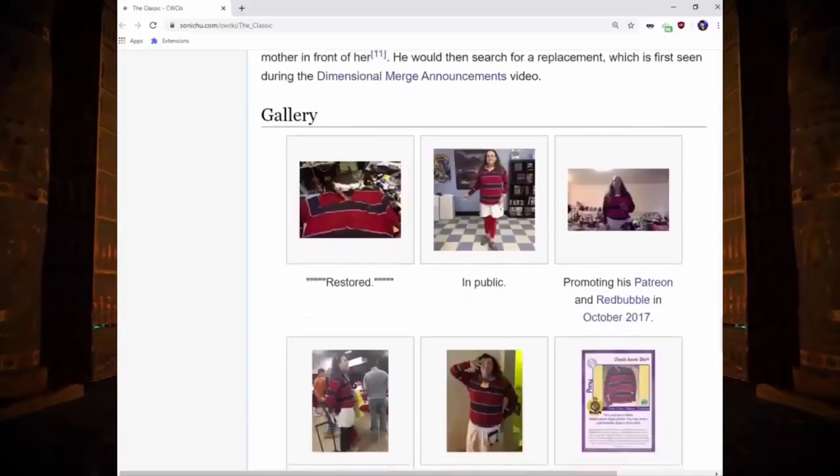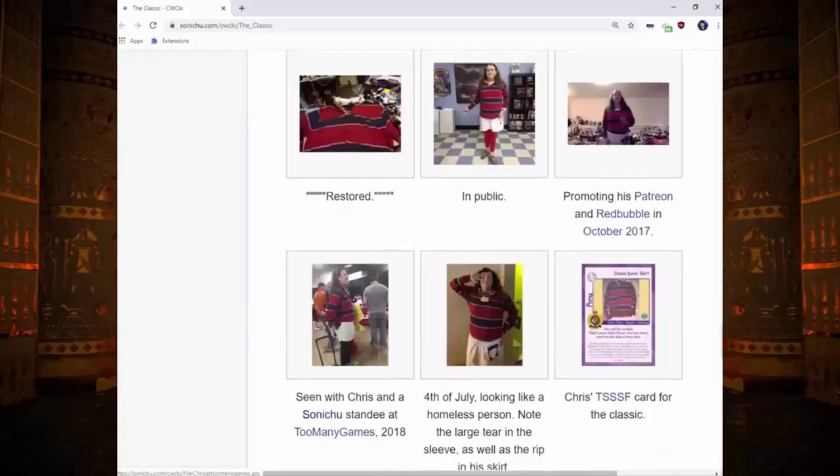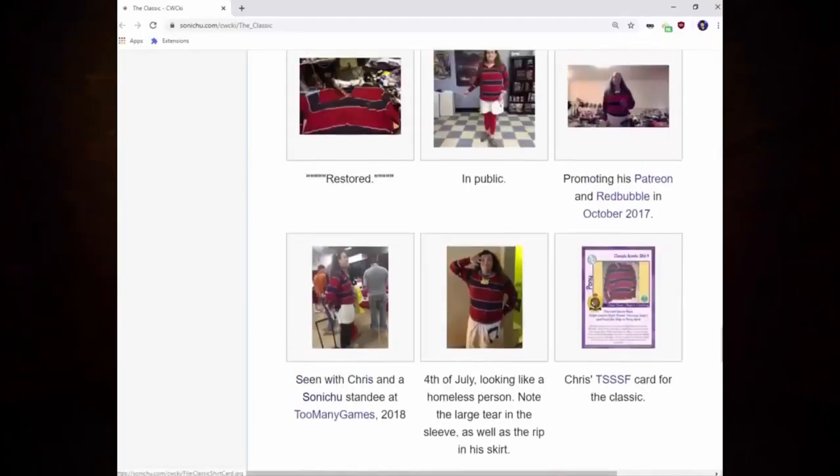And these are some more of the photos: the restored shirt in public, Chris promoting his Patreon, the old shirt, the 4th of July, how it looked like, and a pony card of it.